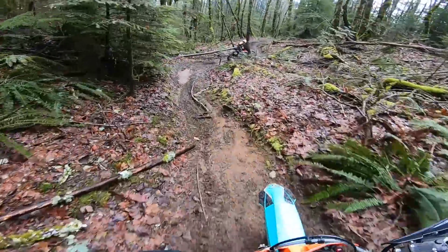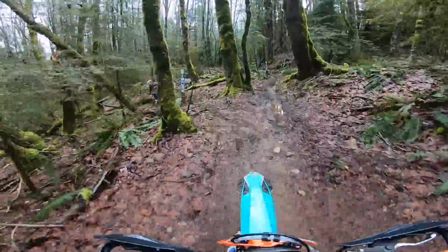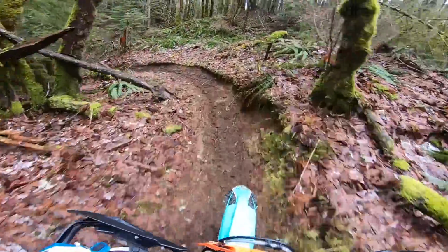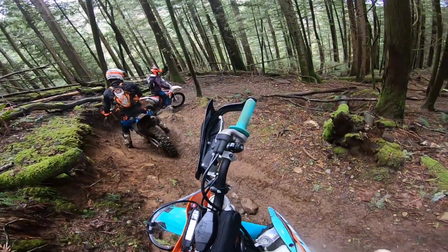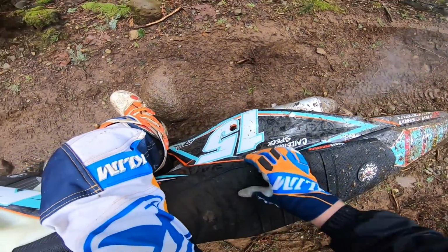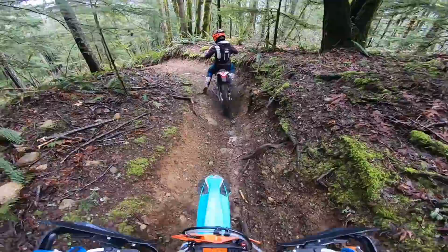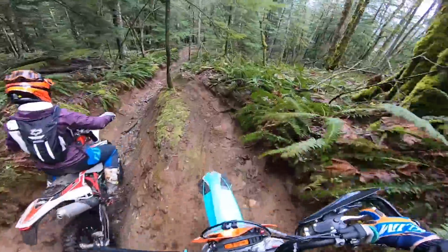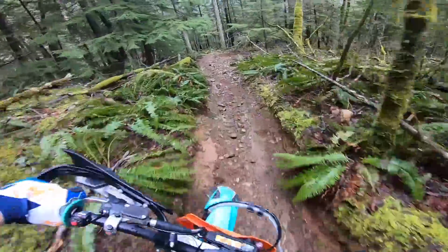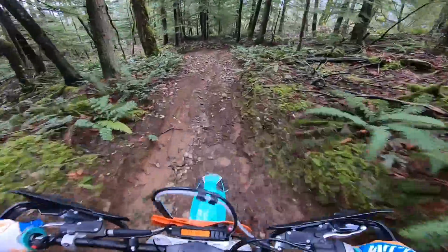Okay, KTM 150. This is the 2020 TPI version. First time on the fuel injected 150 for me. So this bike's got a lowered seat on it. It's very comfortable. It's like sitting on a sofa. Stretch the legs a little bit on the 150.